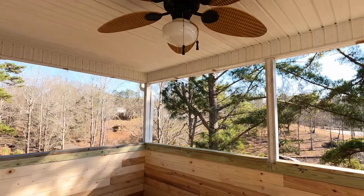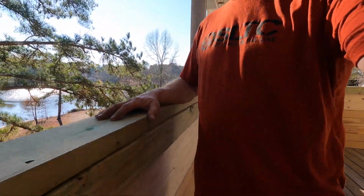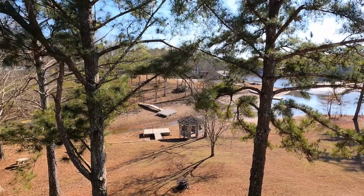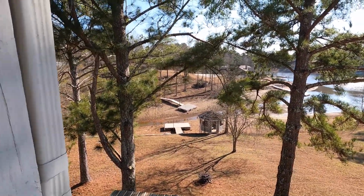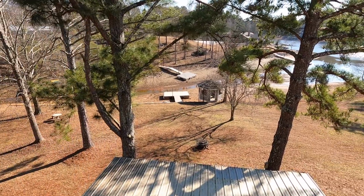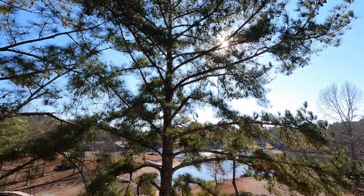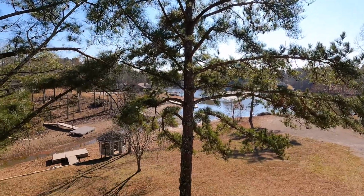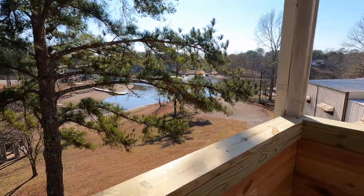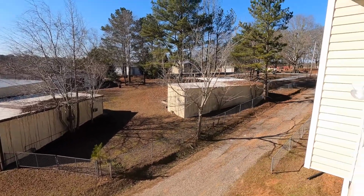A nice ceiling fan out here. I built this one higher. I think it's at 42 inches tall because I don't like heights and I feel safe up here with it being this tall. There's the yard. Two huge pine trees right in front of the house. They're monsters. Ton of squirrels down here. Sarge loves it. That's the boat ramp down there. That's the road coming in.